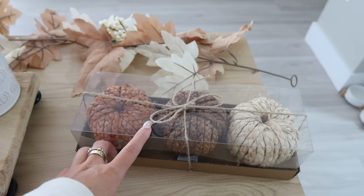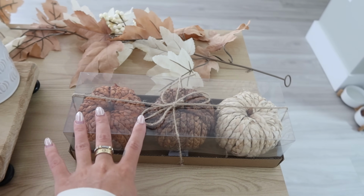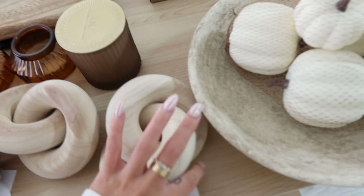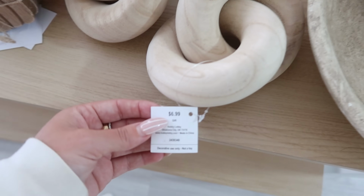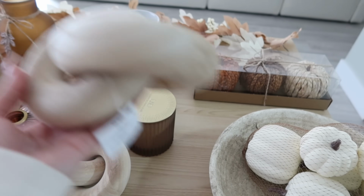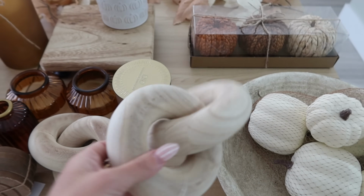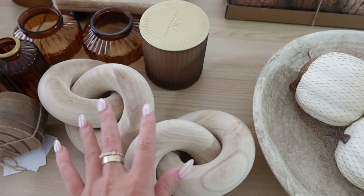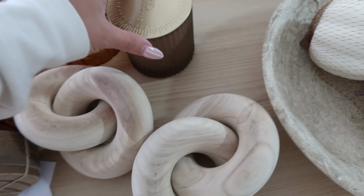So again, everything at Hobby Lobby fall wise was only 40% off, not 50, but way cheaper than anywhere else. Then this is what I was shocked HomeGoods didn't have, but I'm not mad, because I know they would not have had it for that price tag. $7 for these little things. I feel like all over my Pinterest is a coffee table book with this on top of it, and it looks so good. So I got two of these. I figured throughout upstairs, downstairs, we could use them. When I saw they were only $7, I was like, yeah, we're definitely getting those.